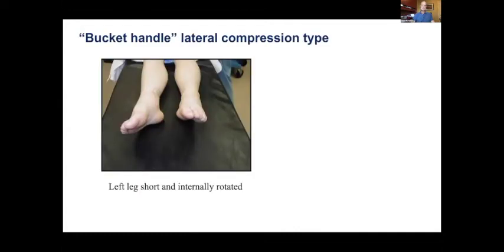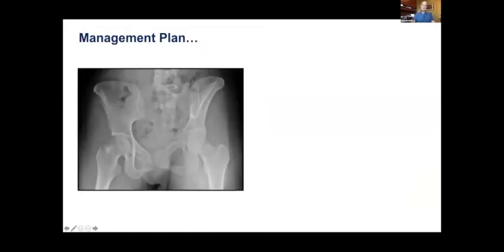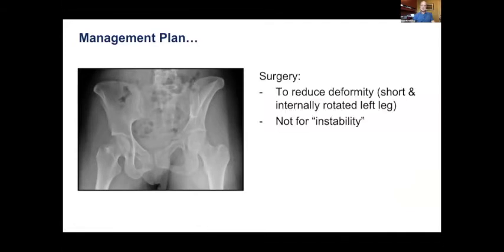So again, here's the preoperative internally rotated and shortened left leg. And here is a picture from Dr. Tile's book on the pelvis. This is called a bucket handle lateral compression, or this is one of the names that's been applied to this asymmetric type of compression. It's like the bucket handle goes cranial and medial, and thereby you shorten and internally rotate the leg. So here again, what's your management plan? My management plan was that I was going to reduce this short, internally rotated leg on this 26-year-old young lady. It wasn't surgery for instability. She doesn't have any instability, but it was to reduce the deformity.